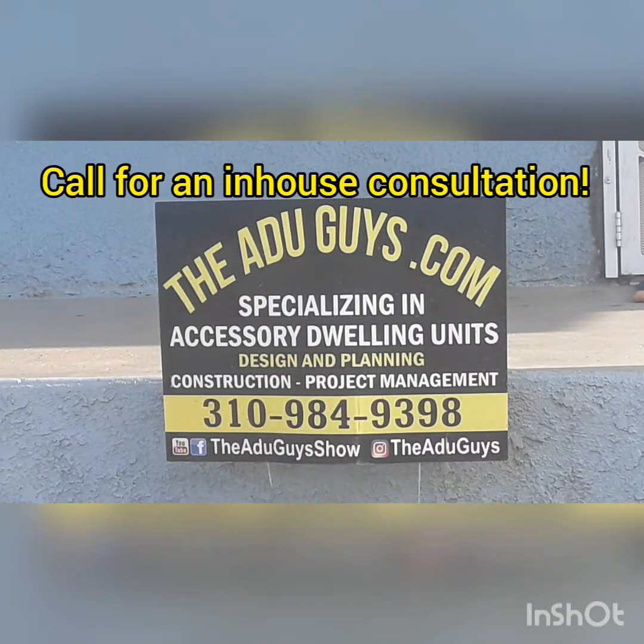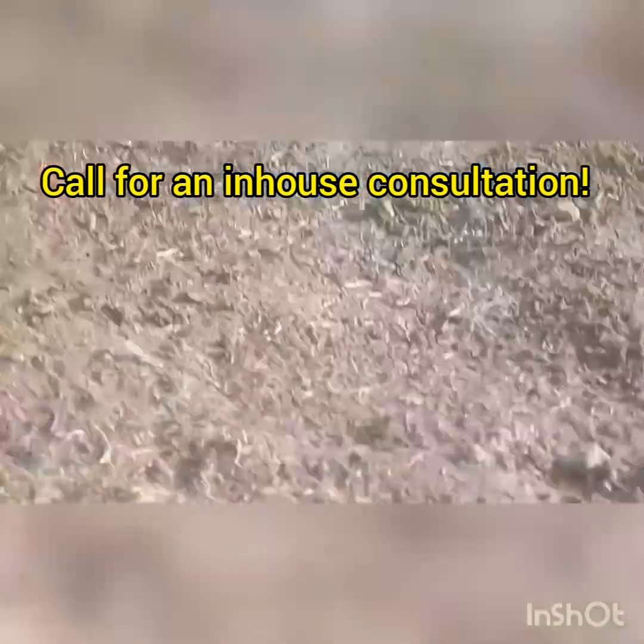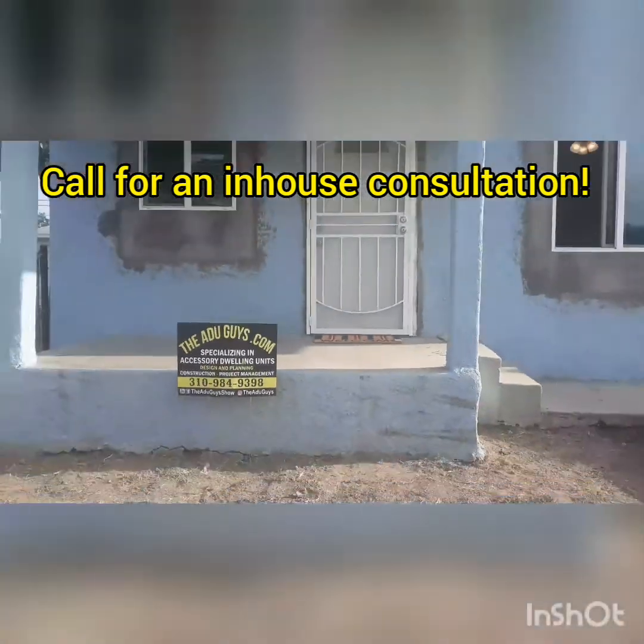And I'm very happy with the law that passed for the ADU in January 2017. This is a gold mine, guys. It's a gold mine for all of us to take advantage of. I'll give you a clear example. Like, for example, this property right here. Oh, hold on, guys. This property right here.